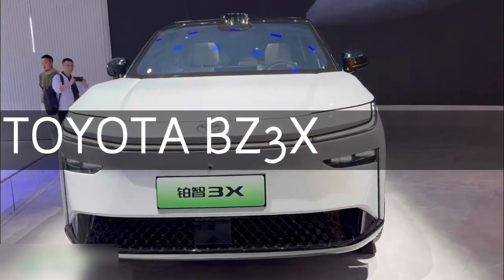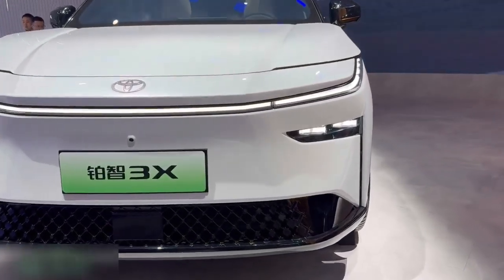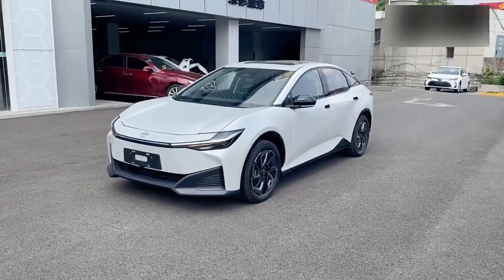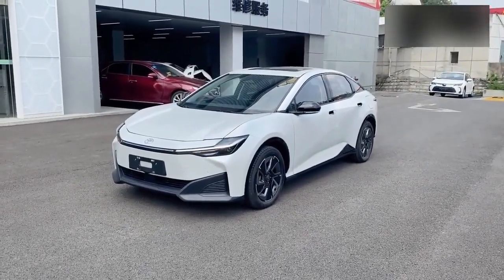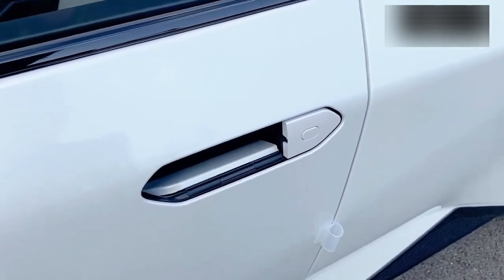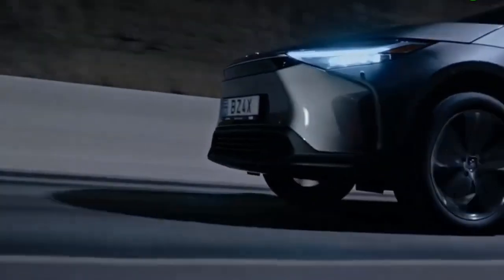The Toyota BZ3X is a compact electric SUV that marks a significant milestone in Toyota's commitment to sustainable mobility. Designed exclusively for the Chinese market, the BZ3X is part of Toyota's Beyond Zero (BZ) series, which aims to deliver zero-emission vehicles with advanced technology and affordability.